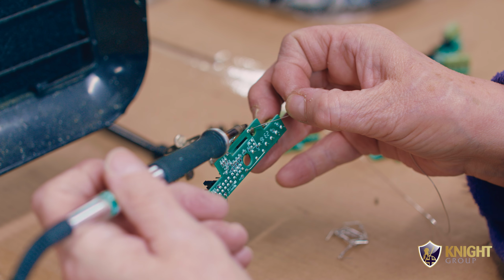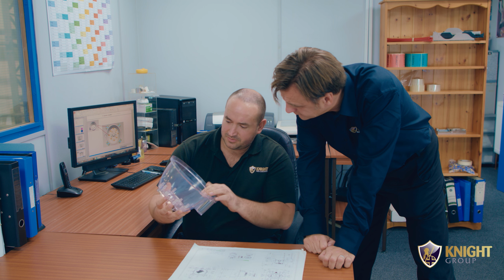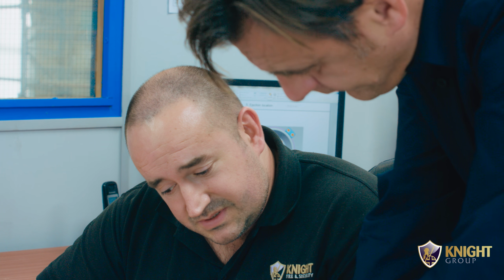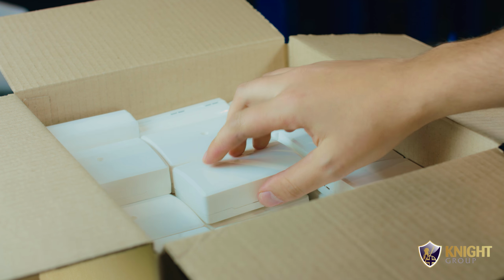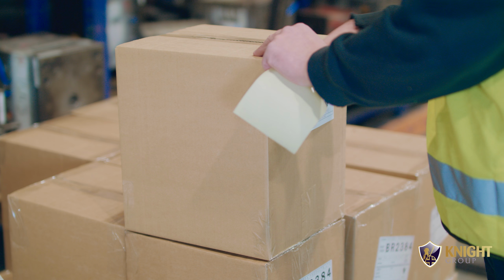Our service doesn't end there. If tools need alteration or modification, then we can use our experience to recommend the best way to do this and also to complete the work at our tooling and precision engineering factory, where we also manufacture precision engineered parts, fixtures and jigs to the most exacting standards.